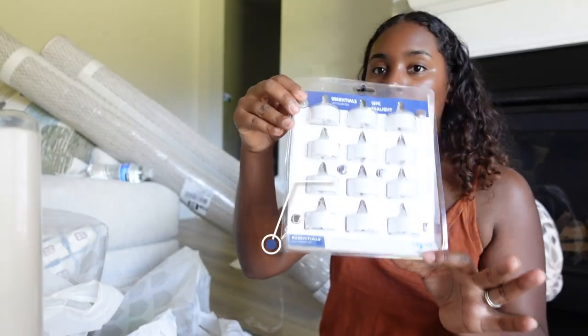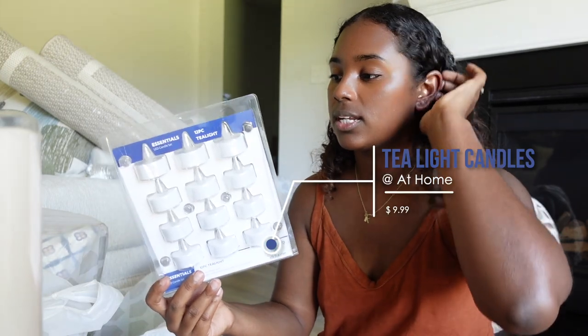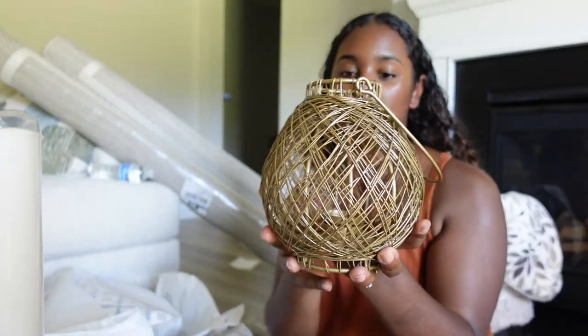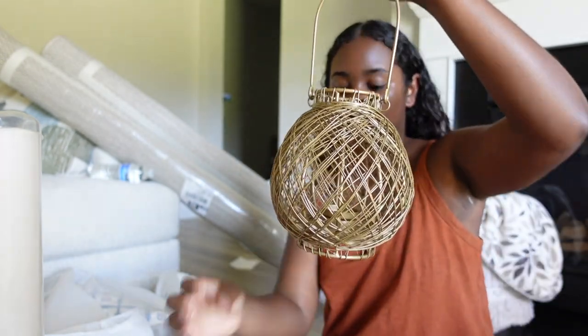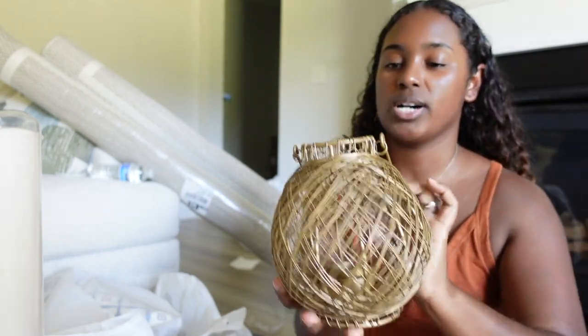And then I also got some of these because I needed them for our coffee table and I also needed them for the smaller version lantern that I got. It matches with the other one I showed you. So I got this one and I needed a smaller one to go in here, so it's perfect. This is gonna go on the table.